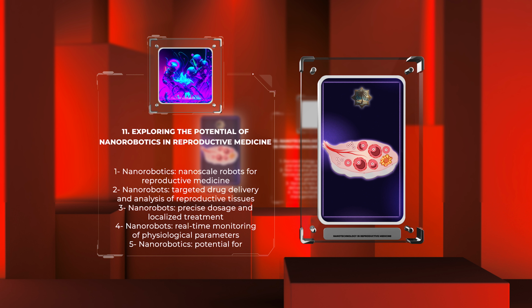For instance, nanorobots can be employed for targeted drug delivery to reproductive tissues, enabling precise dosage and localized treatment. These miniature robots can navigate through the complex maze of the human body, delivering therapeutic agents directly to the intended site and reducing off-target effects.